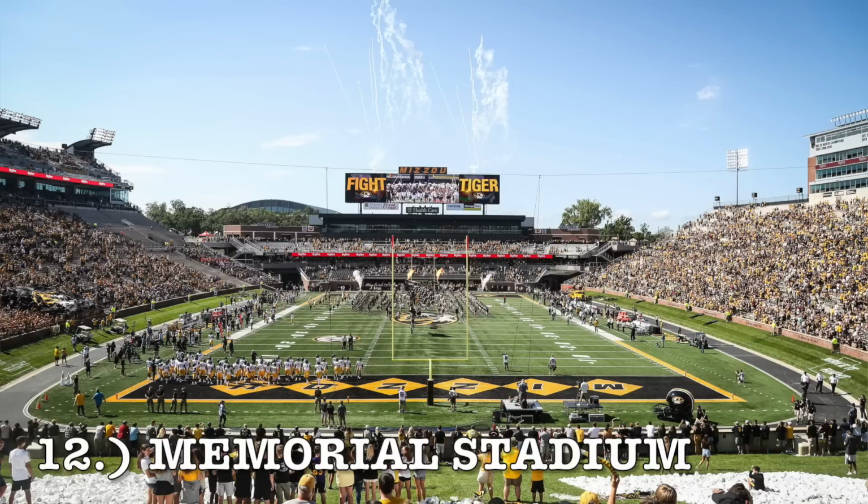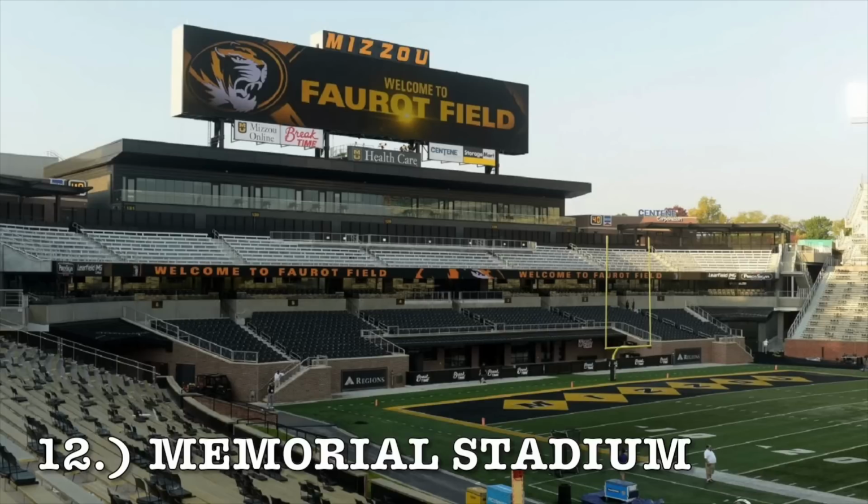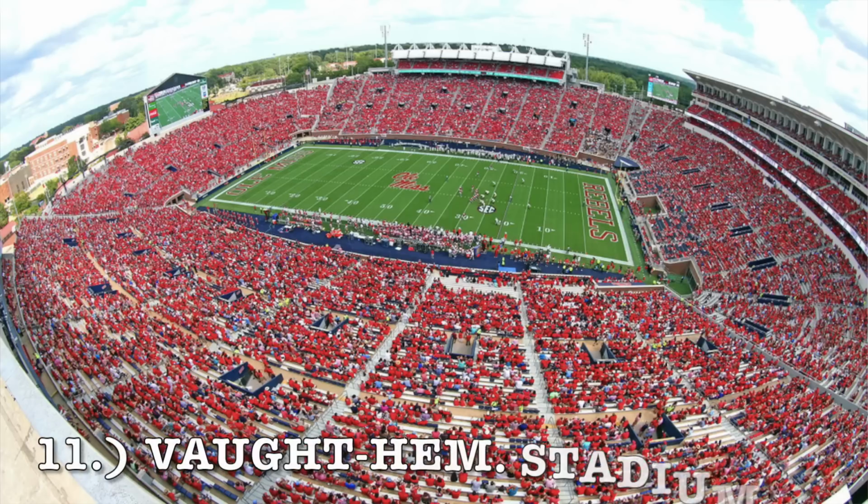It fits Missouri, and again, the renovation of the end zone pushed this one ahead of Kroger Field and Kentucky for number 12 on my list. Just analyzing it, again, there's not much to it. You could very easily move this one down to number 13. We're kind of splitting hairs here, but in terms of a recent renovation, I gave it a bump up to number 12.